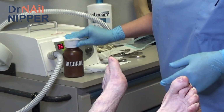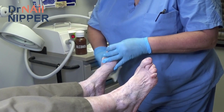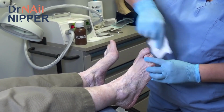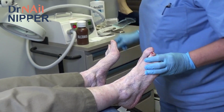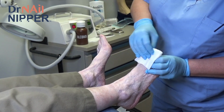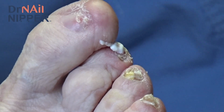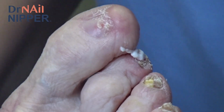I should be able to manage that. Now, I'm going to wipe everything down here and then we'll get the calluses on the bottom. Yeah, there's that one that isn't as bad as it used to be, but it's still bad. I take a pumice stone to it a couple times a week, but I still can't keep it under control.